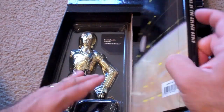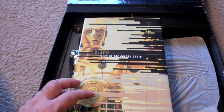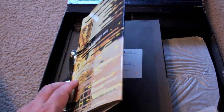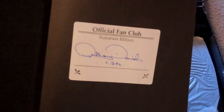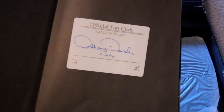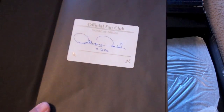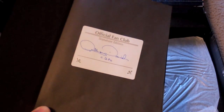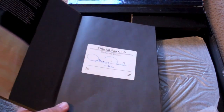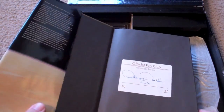Take a close look at the book. Funny thing about this book, I didn't realize this book was autographed until I actually recently opened it, and it's autographed by Anthony Daniels. So this is a very limited edition one, autographed by Anthony Daniels, which is really cool. And I didn't realize that it was this version. This is the official fan club signature edition. So I must have gotten this as a fan club. I don't recall. This is a while ago, but I thought I got this at Barnes & Noble for some reason. But it must have been available at the fan club because it is autographed by Anthony Daniels, which is really neat. And it was a nice surprise when I saw that.